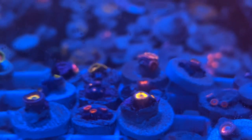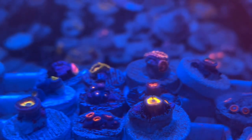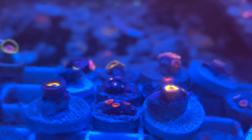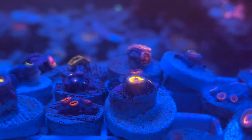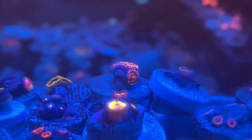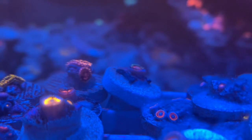Love the colors. You know, because when you get started in a reef tank, you have a lot of green. Everything that you get your hands on is green. And I want some popping colors. Yellows, reds, oranges, you know, peach, violets, purples. That's what I want. I don't want so much green. I want the variety of different colors.